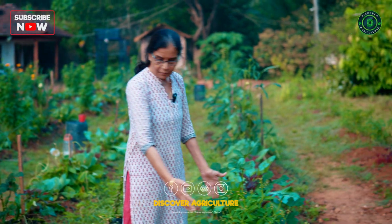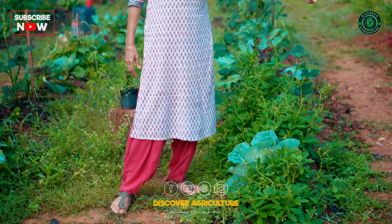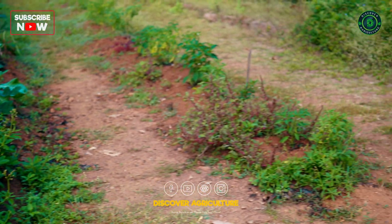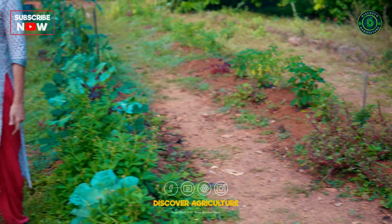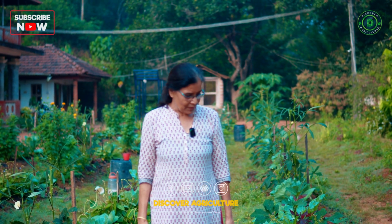Generally at the end we have the Ceylon spinach here like this. There also, at the end of the row, on all the sides in all the rows, I have put the Ceylon spinach. And in the center it is not there because they are too robust, very fast growing, and they will disturb the other crops. That is why they are only at the edges or the end.